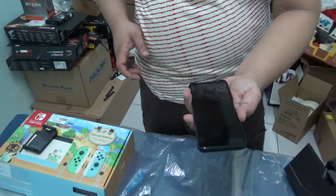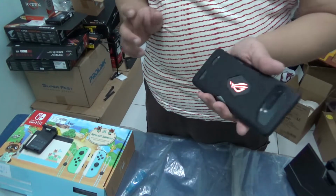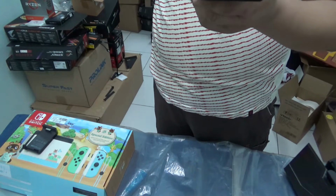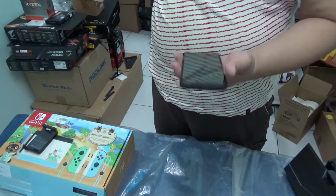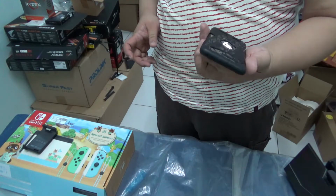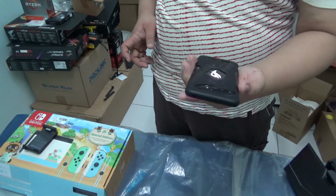So as you can see, the phone is kinda hefty. It has RGB on the back. I don't know why people need this, but most people just have a blinking red dot on the front, but apparently Asus wants to go all out to have RGB on the back. So yeah, oh, it's lighting up, that means the phone is on.